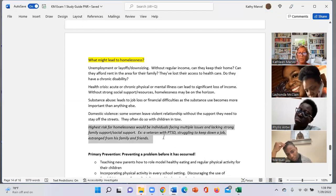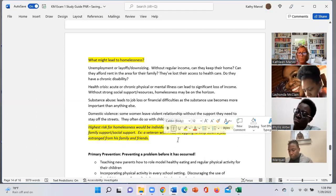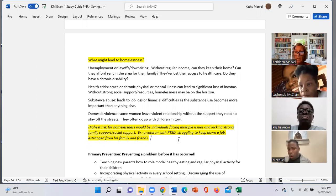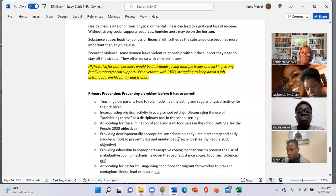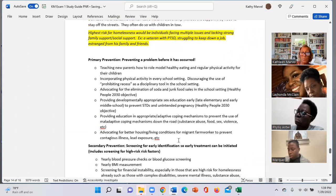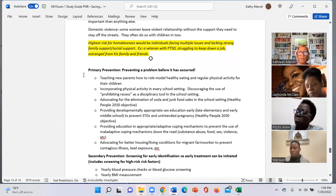Okay, here's a good example right here. High risk for homelessness would be individuals facing multiple issues and lacking strong family support and social support. Maybe a veteran with PTSD struggling to keep a job and is estranged from his family and friends. That's a classic example of risk of homelessness. Okay, and then here's a really nice summary of the 3 prevention levels, and it's generic.